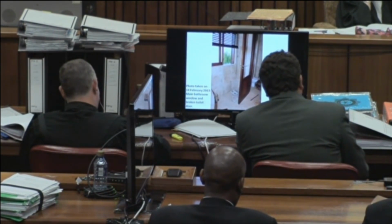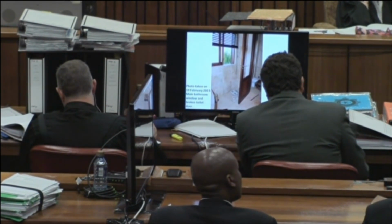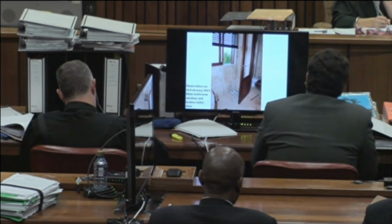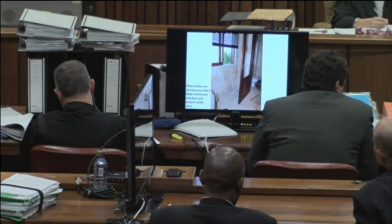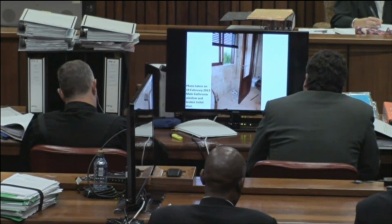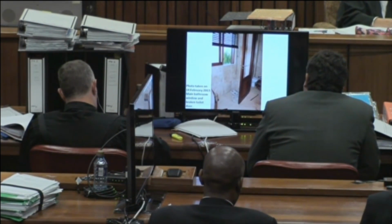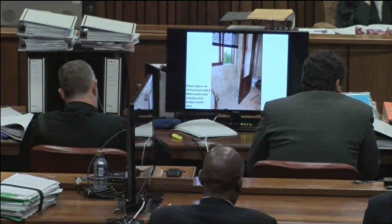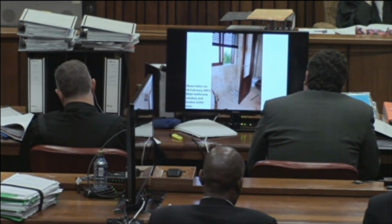At the bottom of the door, just to the left of it, what do you see there? Those are tiles which fell from the wall just behind the bathroom. The large white object that you see is a scale, and the other pieces around it are the tiles that fell off.